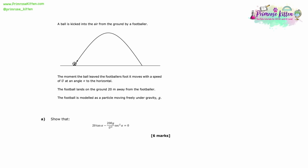A ball is kicked into the air from the ground by a footballer. The moment the ball leaves the footballer's foot, it moves with a speed of u at an angle alpha to the horizontal. The football lands on the ground 20 metres away from the footballer. The ball is modelled as a particle moving freely under gravity g, and we're asked to show that 20 tan alpha minus 200g over u squared sec squared alpha equals 0.